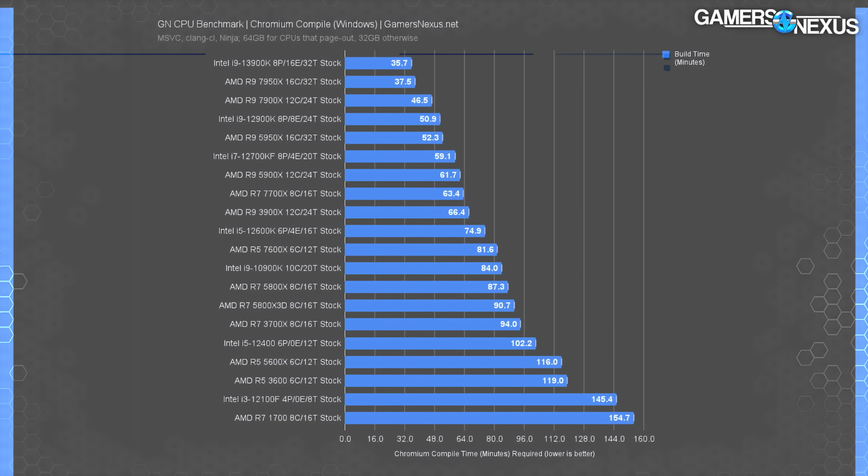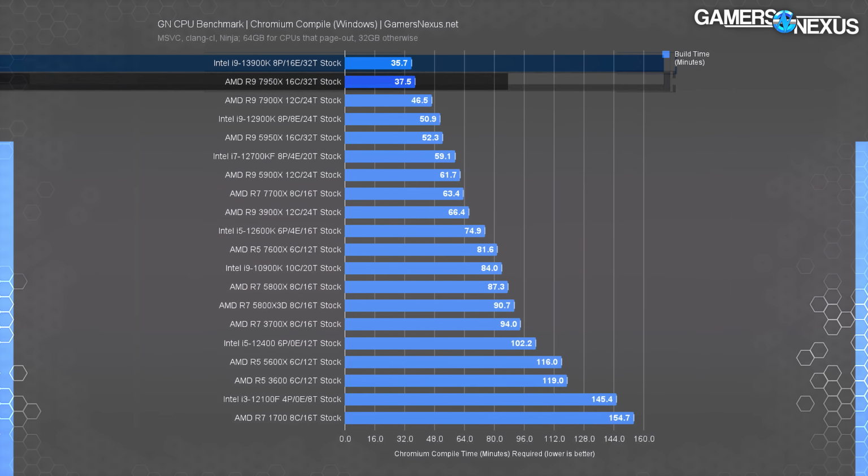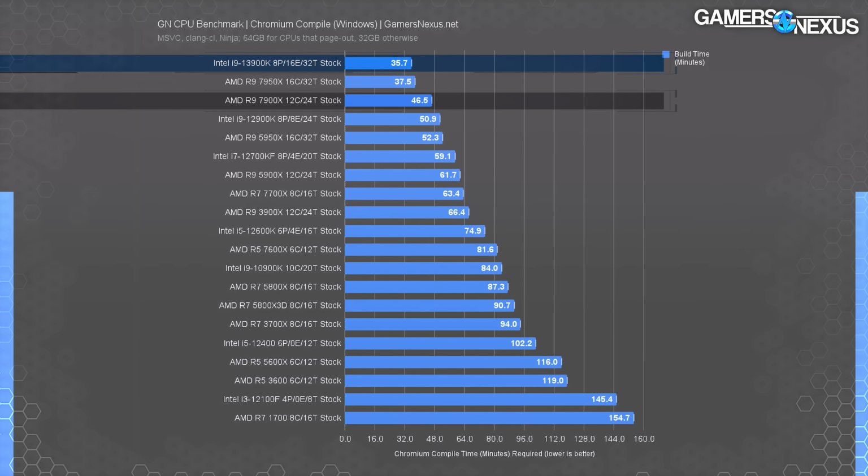Our next benchmark is for programmers in the audience, as it measures the time it takes to complete a compile of Chromium in Windows. Since this is time, lower is again better. The 13900K takes the top spot on our chart, which completed the job in 35.7 minutes and required 5% less time than the 7950X. The advantage over the 7900X, the not 50 version, is 23% time reduced.